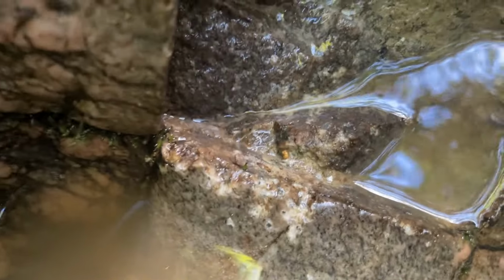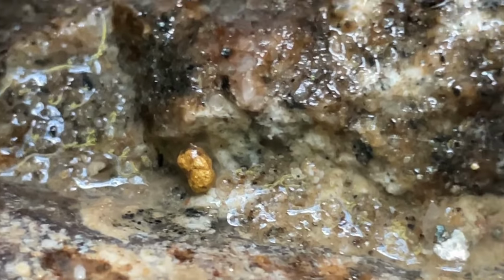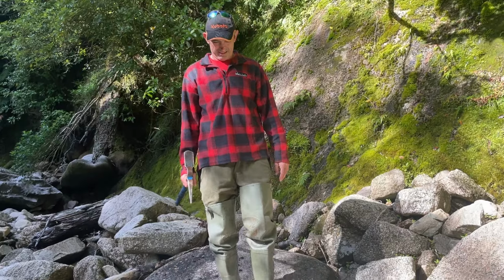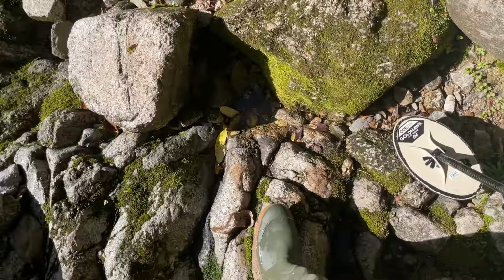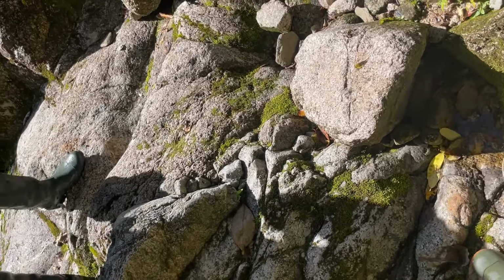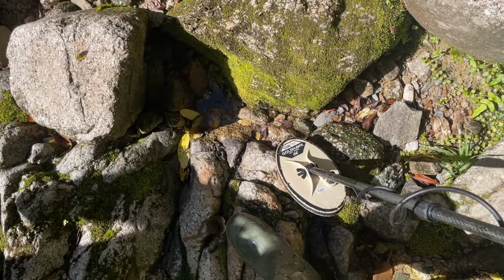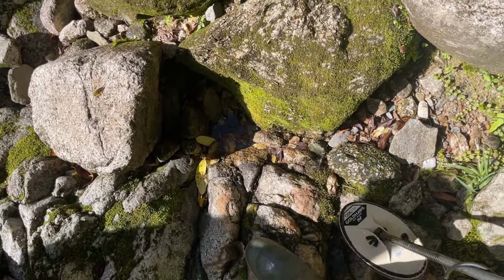Dad smashed it open, really went for it. And there we go. Nothing huge, but beautiful wee chunk of gold. Yeah, it's awesome. Next target, right in here. Doon detected this one. Not screaming, but a nice wee sharp target, so we'll have to get that out.